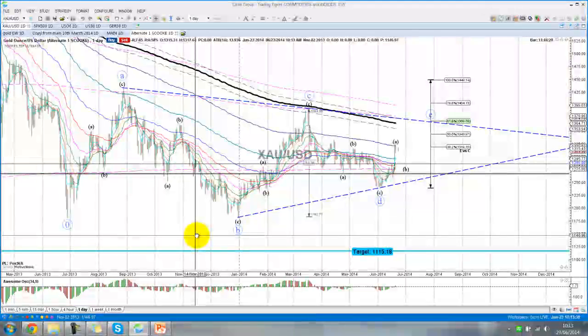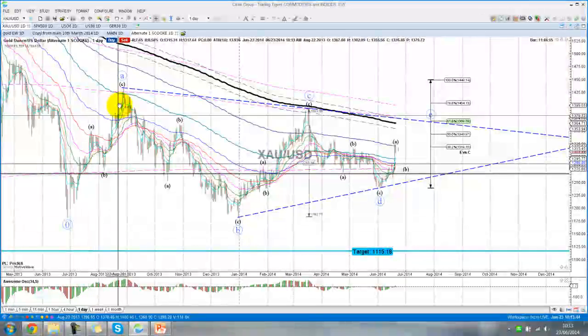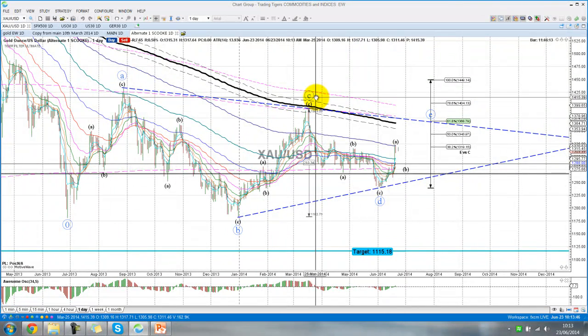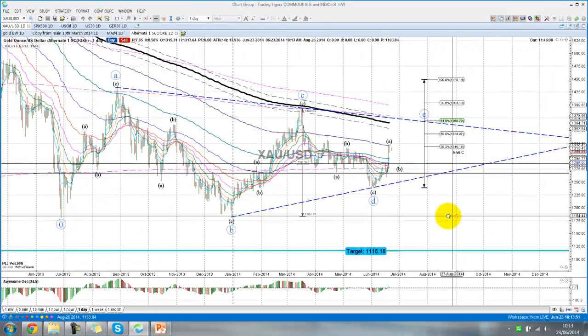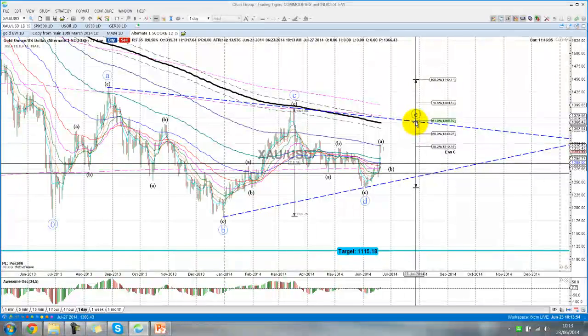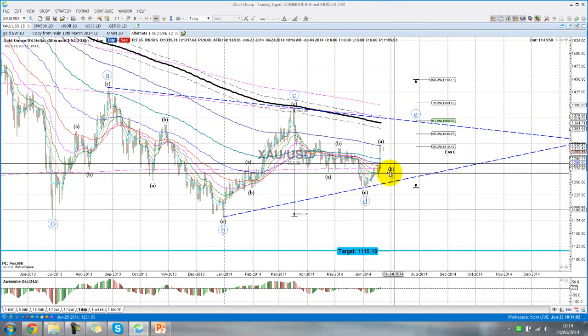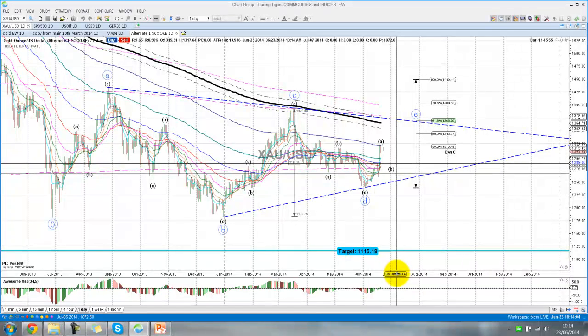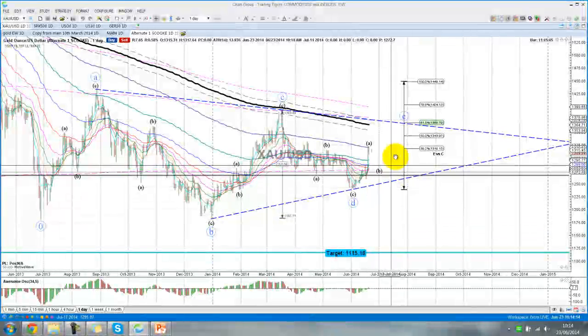Okay, fine. Let me give you an alternative count as well, which is also going downwards. I think I posted this on Friday to you. It's a triangle, and there we can have a 0, A, B, C, D, E, and the move to come down. That's what we're looking for. We're looking for price to come up, complete the wave C of the internal, and there's the A, B, C. So we're currently in a B wave, for the price to come down at this level. It probably can come all the way down to this blue line where you can see this triangle formation, and then price will go back up.